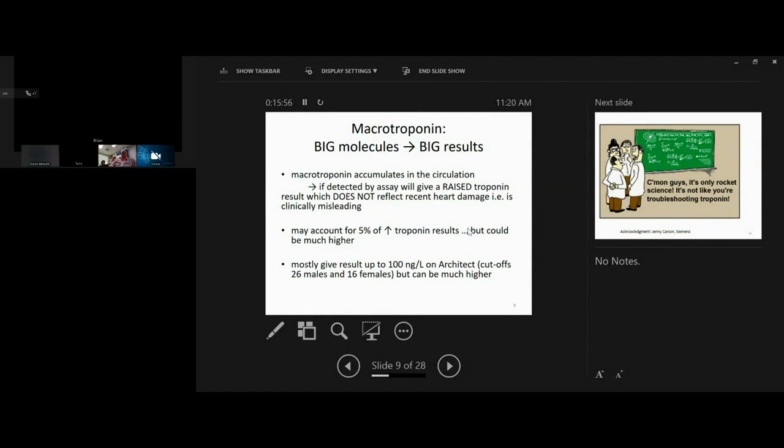Now, how common is this? I said before that maybe 10% of you listening today have anti-troponin antibodies in your circulation. And it's only in some of you that those antibodies may be tightly bound to the troponin so that you're actually accumulating macrotroponin. At the Mater in Queensland, they thought that maybe 5% of the raised troponins they were seeing on their Abbott Architect high sensitivity assay were raised because the assay was detecting macrotroponin. 5%? That sounds reasonable enough to be worried about for me. Some people think it could even be a higher percentage.